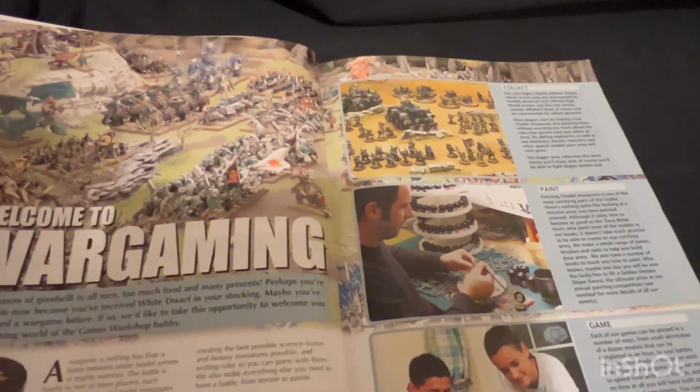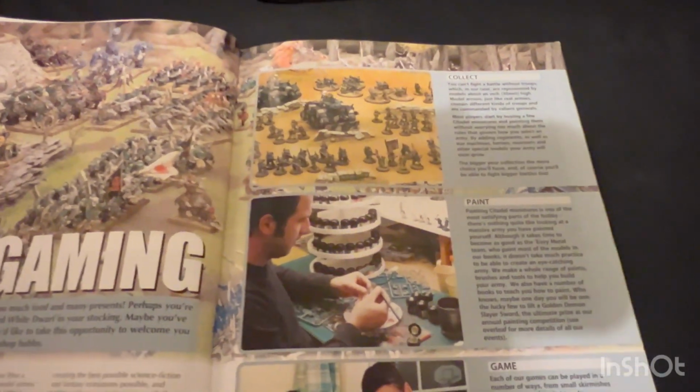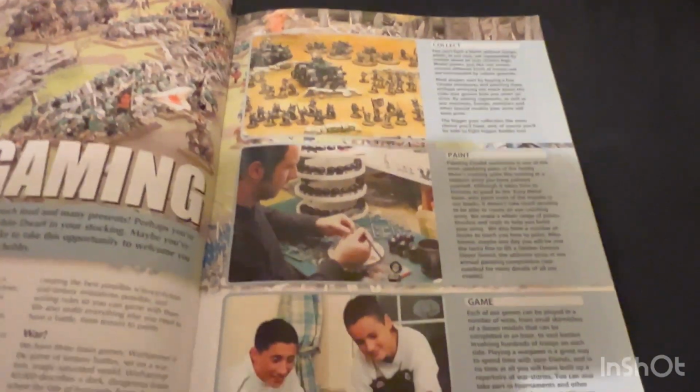Look at Welcome to Wargaming. This is an article they did about just sort of trying to introduce new people. Collect, paint, and game, which was a way they used to say it. Build, paint, and play sounds so much better.